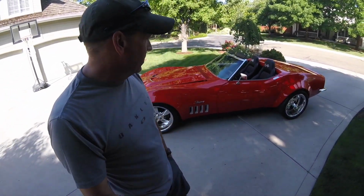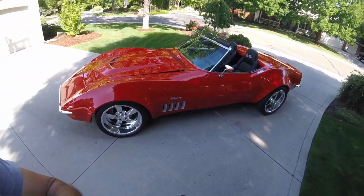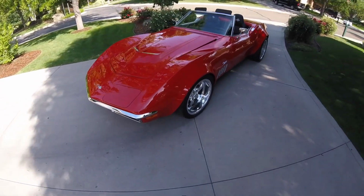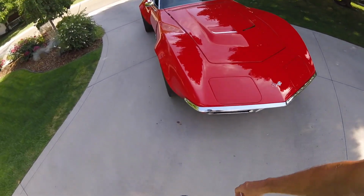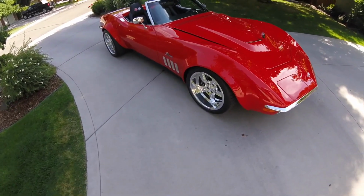But as you can see, all in all, it turned out really nice. It's something that I'm really proud of. It took a little over 2 years to build it, and if you have any questions about it, or you want to know how we did something, feel free to give me a call, and I'm more than happy to talk about it.